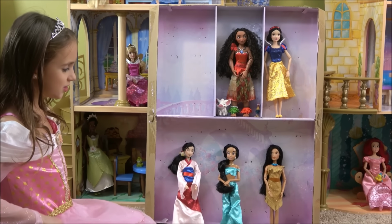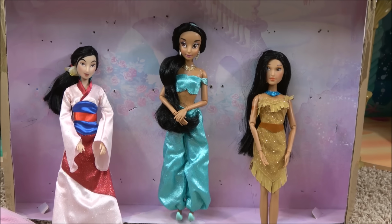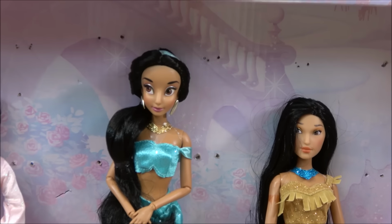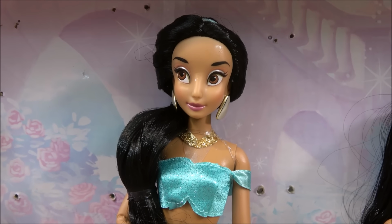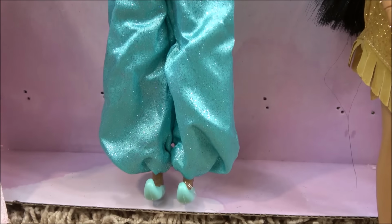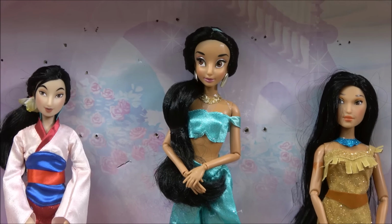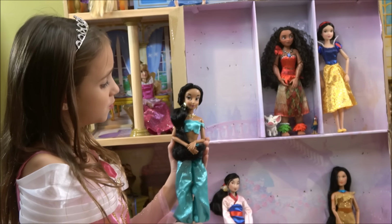I'm thinking we should do Jasmine. Jasmine is so beautiful. She has a blue outfit, as in the story, and she has her beautiful brown eyes. I love her long, pretty hair. She also has cute little slippers down here. I love them. And the headband is stunning. So are the earrings and jewelry. Well, Jasmine, we already do know that you want to go in Ariel's palace, but which room?